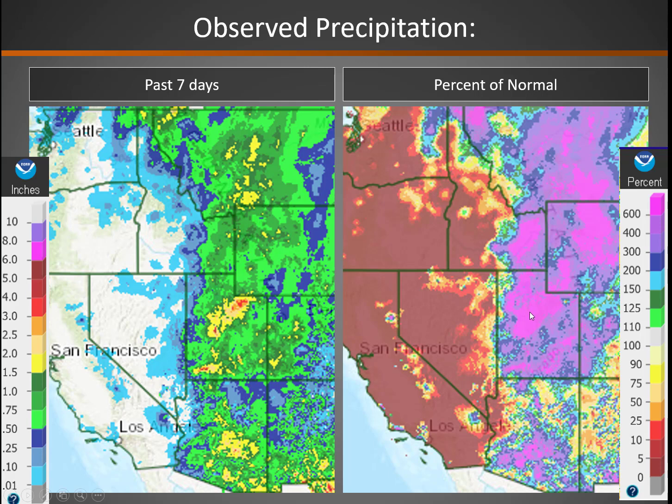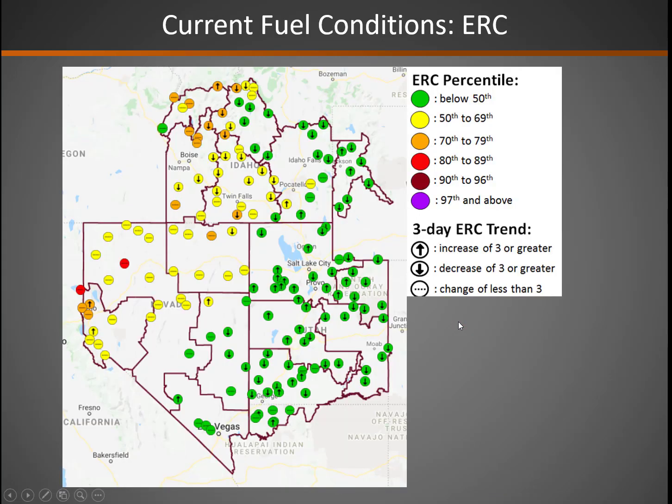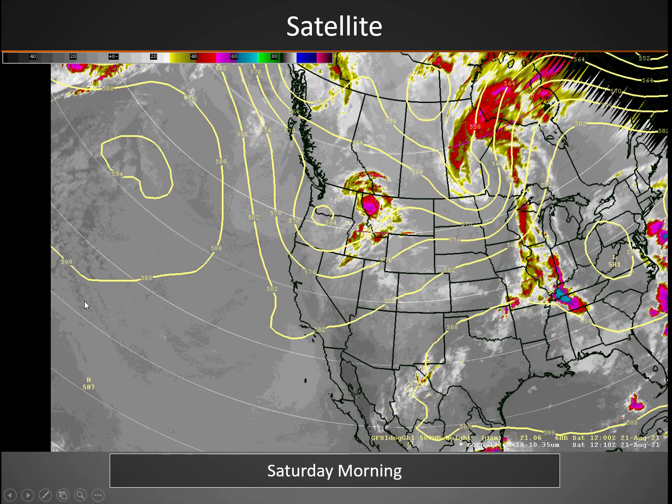Purple shade indicates 600% of normal across much of the eastern Great Basin, but there's a sharp dividing line right along the Utah-Nevada border, much below normal and drier further to the west. ERC point map shows where the same issues basically, where fuels are basically benign in the green, very minimal chance of large fire, and in our far western areas where fuels are still critical.